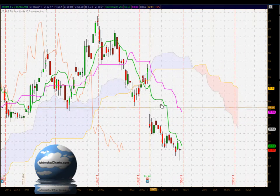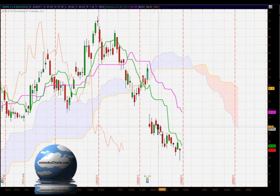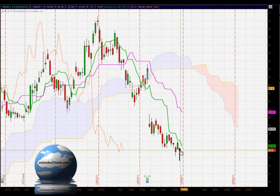The next we'll look at is Research in Motion, RIM, RIMM, and certainly a market that's in a big picture downtrend. We have a series of lower peaks and lower troughs, looking very bearish. Today we had a change of trend to the downside with the market making a lower high and a lower low. However, this was not a terribly bearish candle.